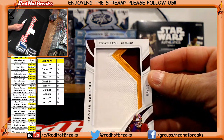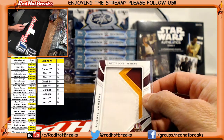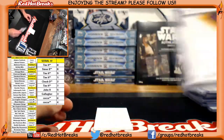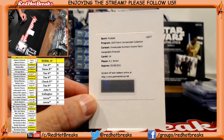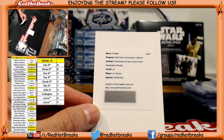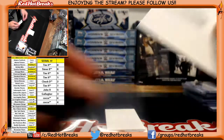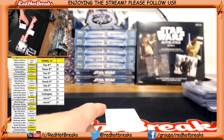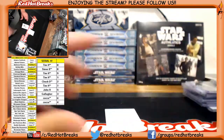Bryce Love again, 6 of 10. And last one, Emerald Immaculate Numbers Rookie Patch, A.J. Brown. I don't know, Kupshaw, I'll be honest with you. I'm really not sure about that. You can try to send it in. A.J. Brown, Titans. Serial number? Mm-hmm. Going to the 4 spot. Coco. Not a 1-1.